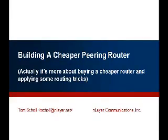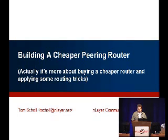So pretty much what this is all about, and it's an experiment that's been basically going on in my free time over at NLayer. Somebody actually reminded me last week when I did all the slides and showed it to them, and they said, this has nothing to do with actually building a cheaper peering router. This is really about buying something cheap and just doing some tricks. And actually, yeah, that's true. So for anybody who was expecting to get into the nitty-gritty of how to actually build a router, I'm sorry if I got your hopes up.